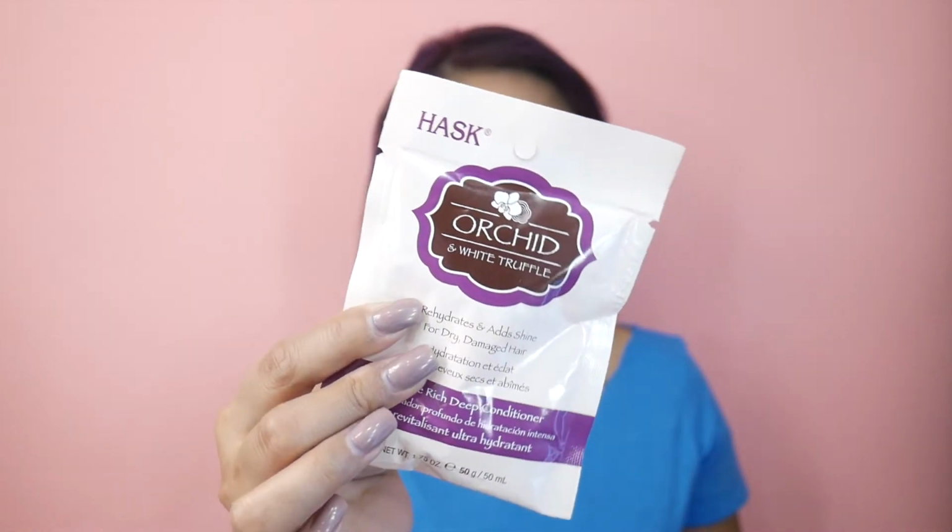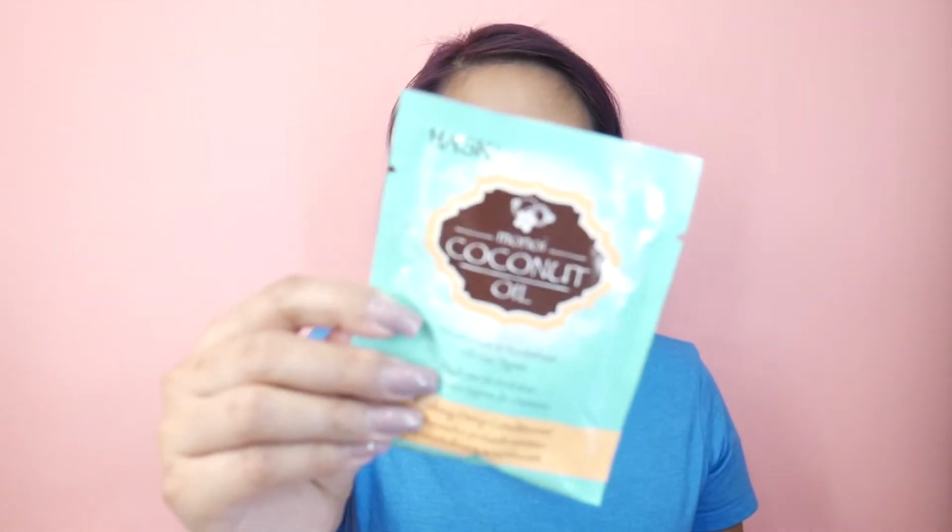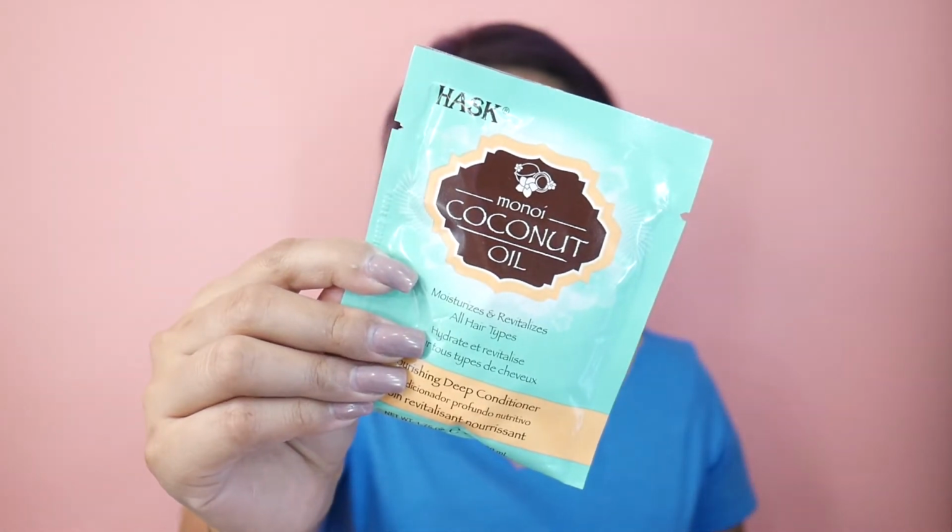And the first one I'm going to show you is a charcoal purifying deep conditioner. And I also received the moisture-rich deep conditioner with orchid and white truffle. Oh my gosh, I can just imagine the smell of this. And I also received the coconut oil nourishing deep conditioner. And you guys know coconut oil is a must-have for everything. And I also received the curl care deep conditioner, coconut milk, and organic honey.